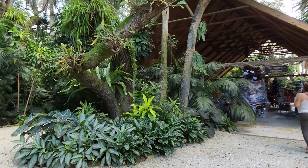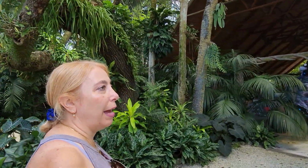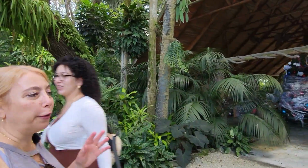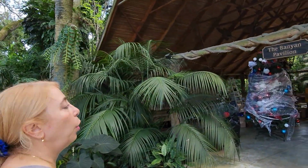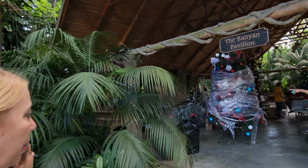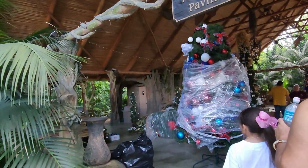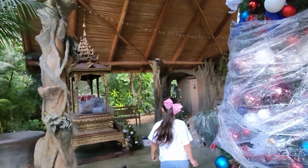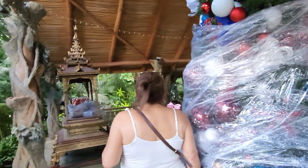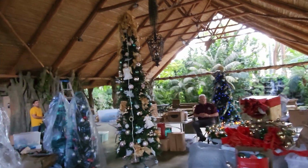There's orchids everywhere. On the trees, on the ground. And ferns. It's ferns, plants galore. So I guess they're not quite ready. They're getting ready for Christmas decoration. But, as you can see, when finished, it's gonna be so awesome.